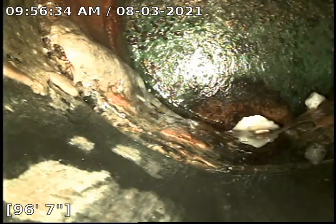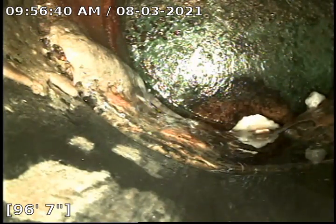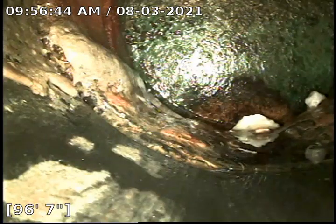What is that? Backflow preventer. Because I can't run any water, I'm not going to go through it, so this is as far as we go. Looking like 96 feet. We're going to start retrieving now.